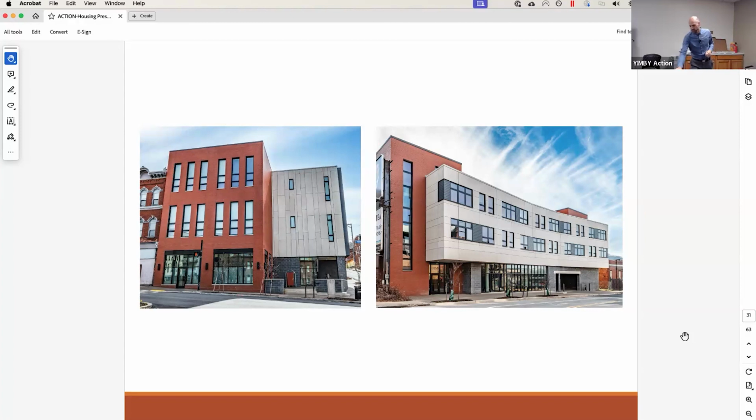Not to dovetail too much, but for clarification, are units like this solely rentals, or do people have ownership opportunities, like a condo or something? And if they are renters, are there additional protections for them, because Pennsylvania doesn't have too many?